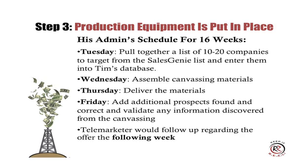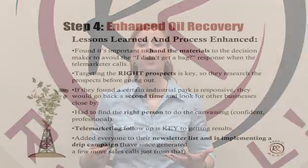So the next week she would call and say, hey, did you get the materials we dropped off? And I was calling to see if we could schedule that appointment. Very simple process. That's the production equipment that was in place. Then we went into enhanced oil recovery.